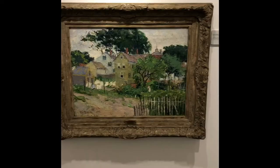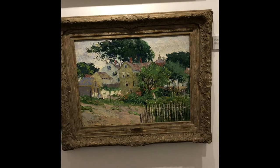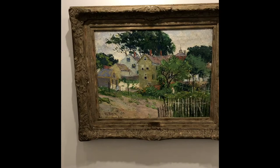This painting is called Village Scenery by Pauline Lattice Palmer. She painted it in 1916. It was painted using oil on a 20 by 28 inch canvas. This painting was based on a village in Illinois. Let me point out some interesting things.